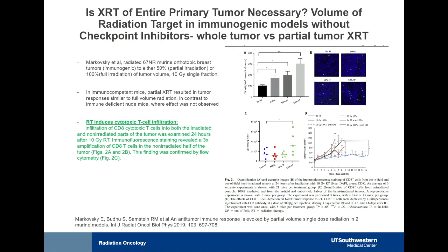So they irradiated 67NR murine orthotopic breast tumors with either full 100% radiation or 50% radiation to 10 gray in a single fraction. What they found in immunocompetent mice was that partial radiation resulted in tumor responses similar to full volume radiation, in contrast to immune deficient mice, where that effect was not observed. They also found that there was infiltration of CD8 cytotoxic T cells in both the irradiated and non-irradiated parts of the tumor 24 hours after the 10 gray of RT, and this was also shown on immunofluorescence.